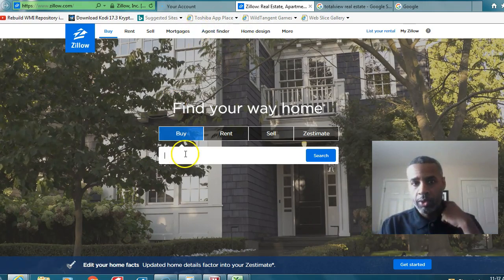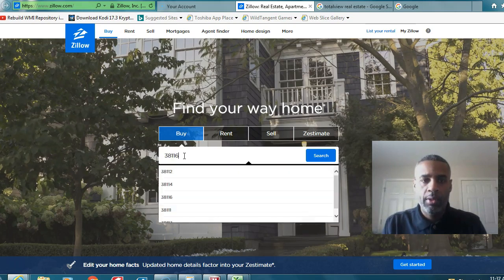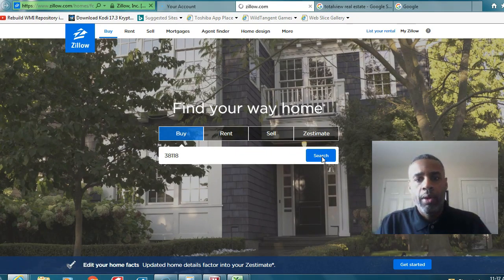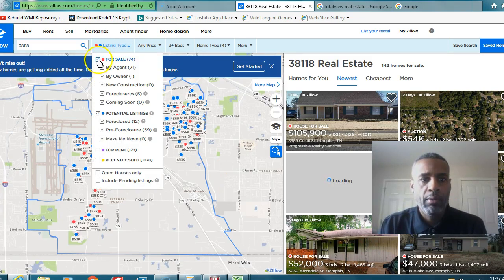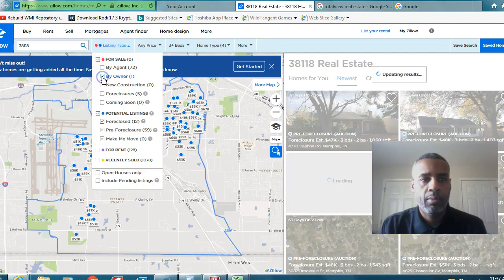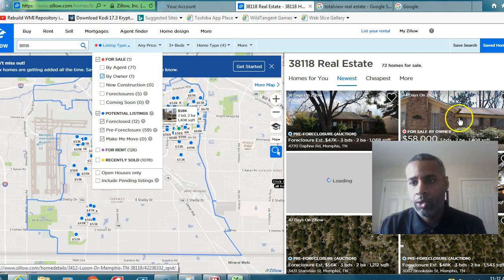So let's go here. We're here on Zillow. You're saying we're using Zillow as the place that you're using to find a lead. So let's just go in here and let's just do 30118. All right. So as you remember, the list search. We go in. We want to find the one that's being sold by owner right now. All right. So here's that guy that we've talked to already.